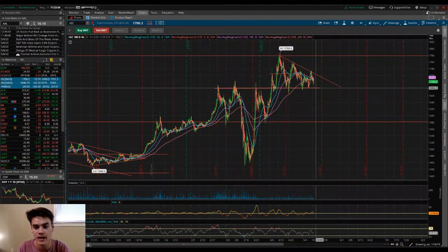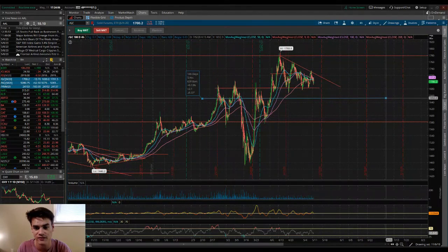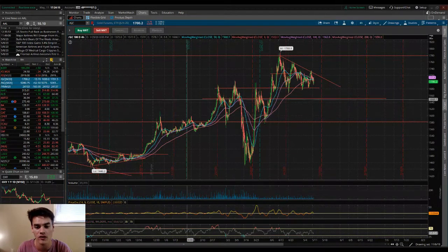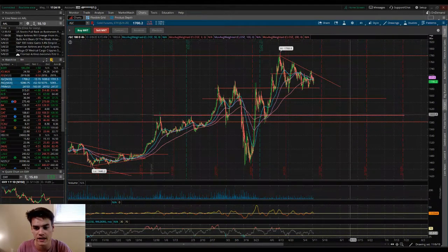So if we were to come down here, test 1680 and fail it, we could quickly move down. I'd say our next support would be down here towards 1650. And if we were to break down from there, I would say look for the upper 1500s to 1600 as being more of a support. So I'll go ahead and throw in another support line right in here, and this would really be a support zone if we were to break down through 1680.